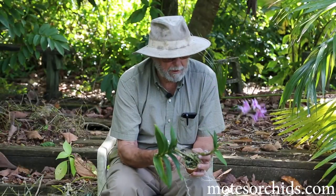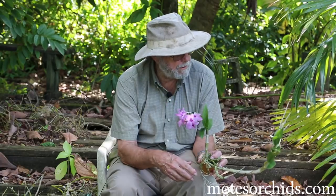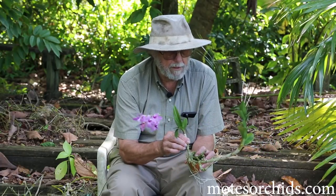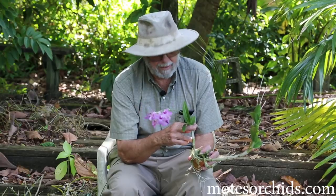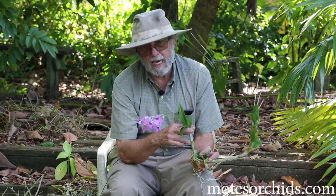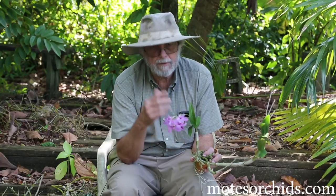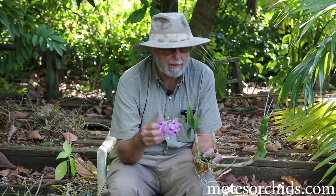These plants are native to the more southern end of the range of dendrobiums. Pretty much all of this section are entirely south of the Wallace line, so they are part of the geography of the Australian tectonic plate.